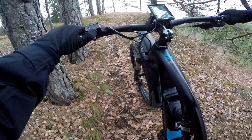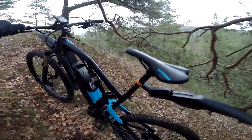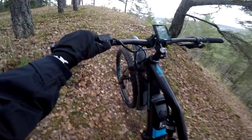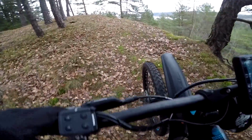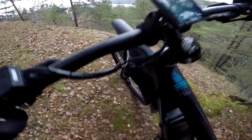Let's check out the walk assist. So now I'm just pushing the button and it goes forward. I don't have to push it. The higher gear I have, the better the walk assist. Oh wow, check out this view.